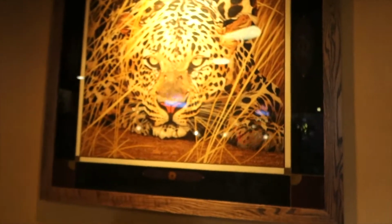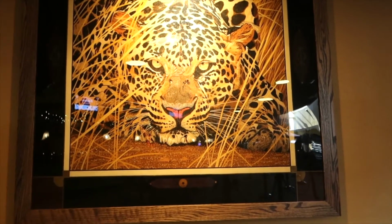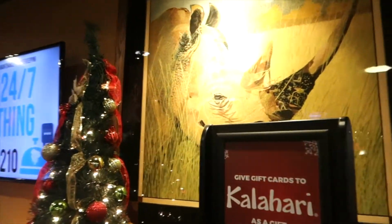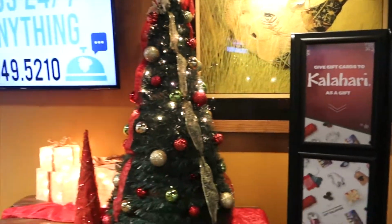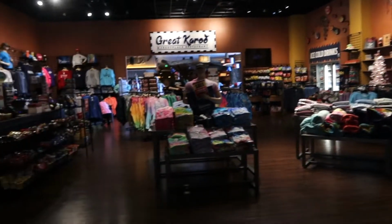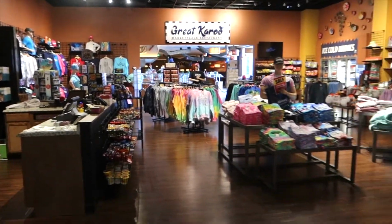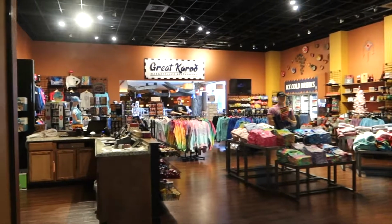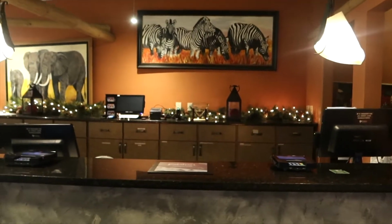And this is the tiger, we call her Chui. This is the rhino, we call her Kiboko. And this is the gift shop where you can buy everything. And Karoo, just for your information, is a place in Africa, a village. And this is the lobby.